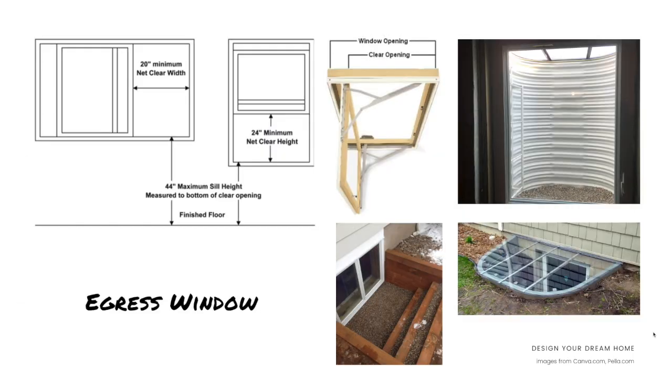There are a lot of questions about egress windows, especially in the basement. The building code states, unless the bedroom has a door that connects to the outdoors, at least one of the windows should be 24 inches tall by 20 inches wide. The window opening should equal at least 5.7 square feet. The window can't be installed more than 44 inches above the floor, but not lower than 24 inches to prevent children from climbing into it.